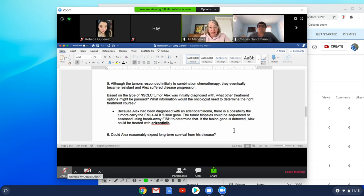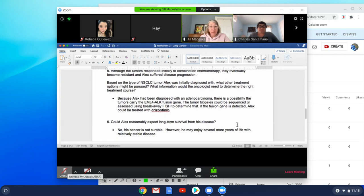So I think it depends on how you define long-term. There would be an advantage for him to be on this drug, crizotinib. His cancer is not curable. Unfortunately, crizotinib might help stabilize his disease, so he might have several more years of life, but eventually he will die of metastatic lung cancer. And that's unfortunate at this point. Hopefully that will change as new therapeutics come online. So this is not a curative approach, but it certainly could extend his life.